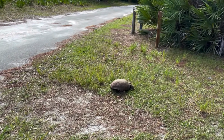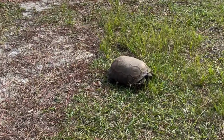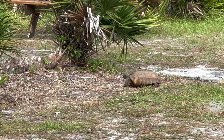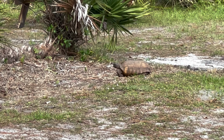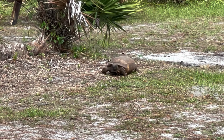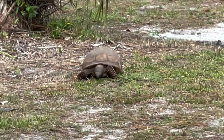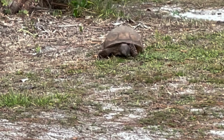Here we have one of the gopher tortoises. Kind of spooked him. Didn't mean to do that. He's eating himself some lunch, I guess. But anyway, yes, they are very prevalent in this park, in this area. And you're not allowed to harass them or move them or do anything. You're just allowed to watch them. There he is. There is one of the Florida gopher tortoises having himself some lunch.